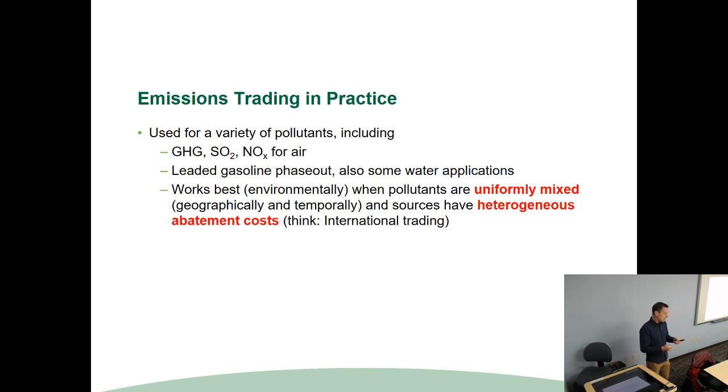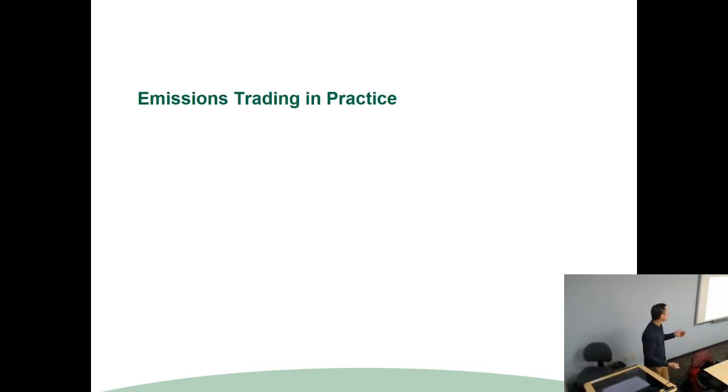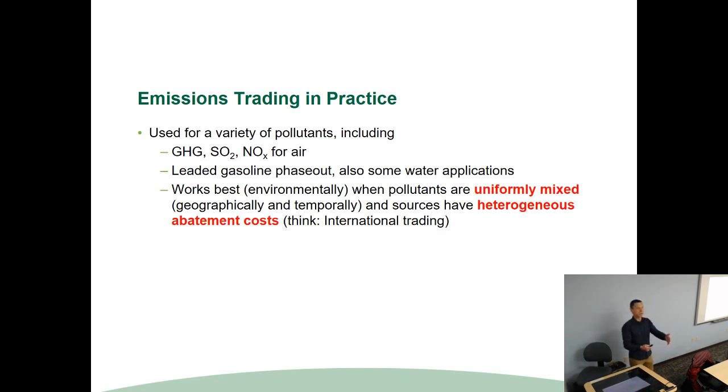And also, heterogeneous abatement costs. I skipped over my example, but you have the greatest gains when you have very large differences between the marginal abatement costs across polluters. If everybody's the same, there's no gains from trade. And so if you can include more different types of sources, like through international trading, with different levels of economic development, then there are largest potential gains from trade.